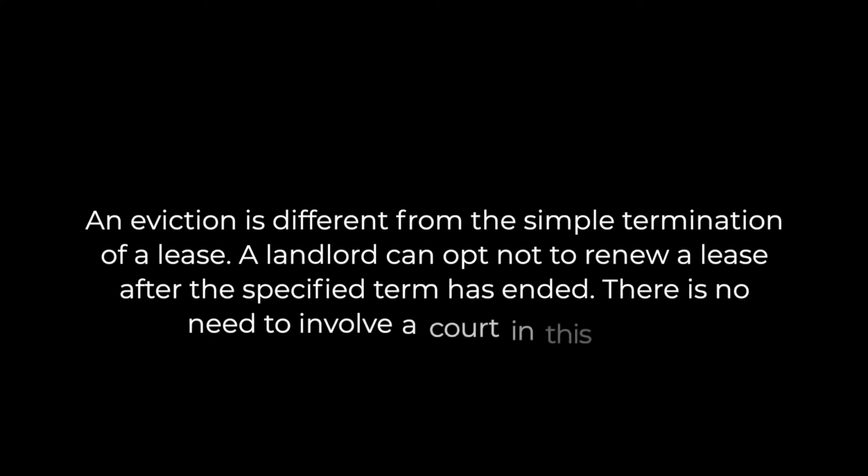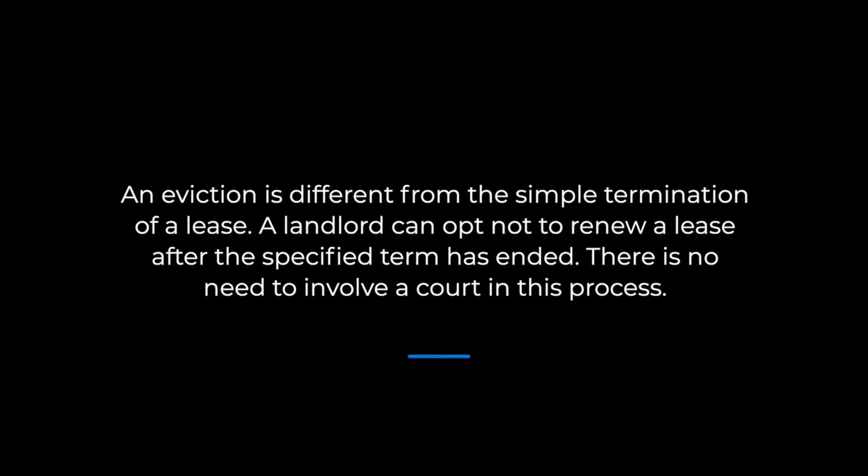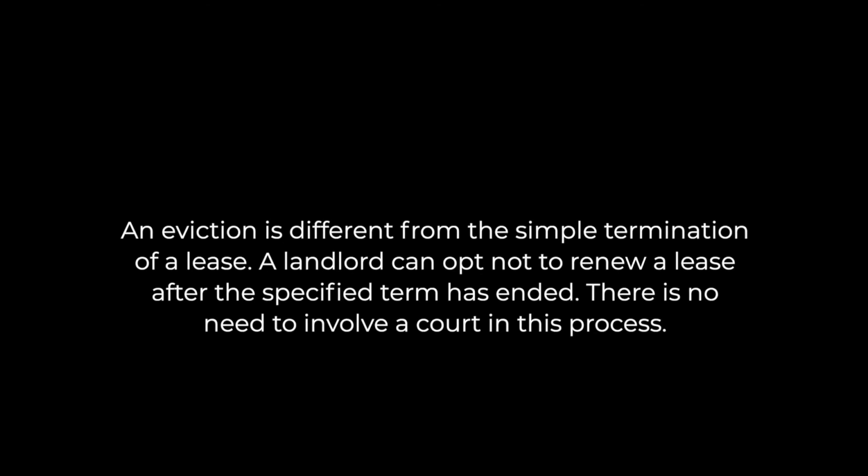First, what is an eviction? Eviction is the legal process of removing a tenant from a property. When a tenant has not paid rent, it's illegal for a landlord to change the property's locks, cut off utilities, or physically remove a tenant from that property. If the tenant refuses to leave after violating the terms of a lease agreement, the landlord must seek an eviction from a court. One thing to note is that an eviction is different from the simple termination of a lease. A landlord can opt not to renew a lease after the specified term has ended, and there is no need to involve a court in this process.